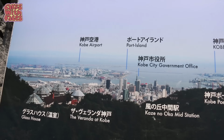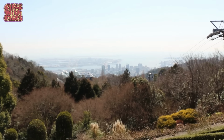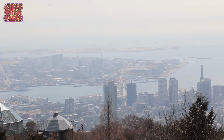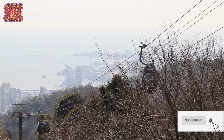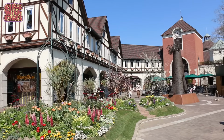Lovely view. So out there you can see Kobe Airport. Is that strip of land over there? And over this area is Kobe Harbourland, which is where we're planning to go later. And here's the start of the herb gardens. We're in historic European style.